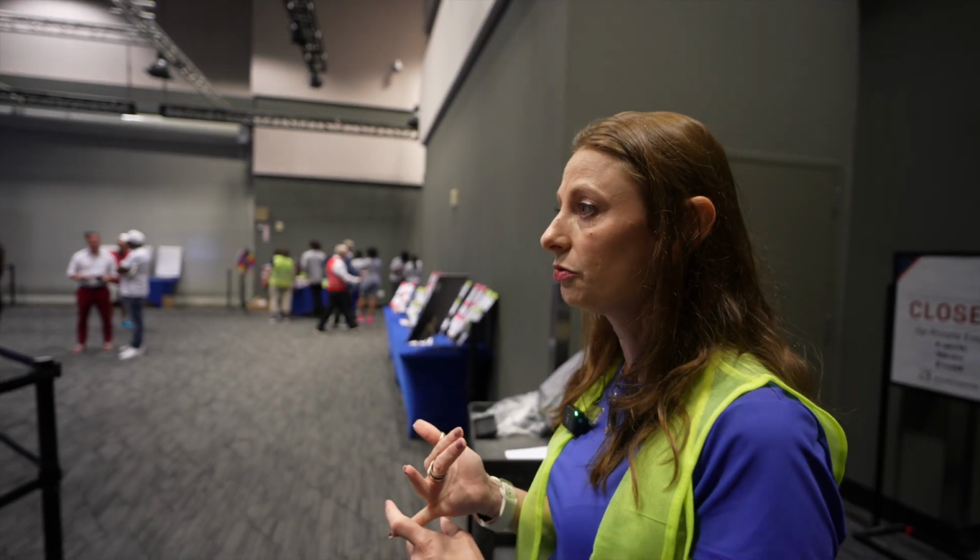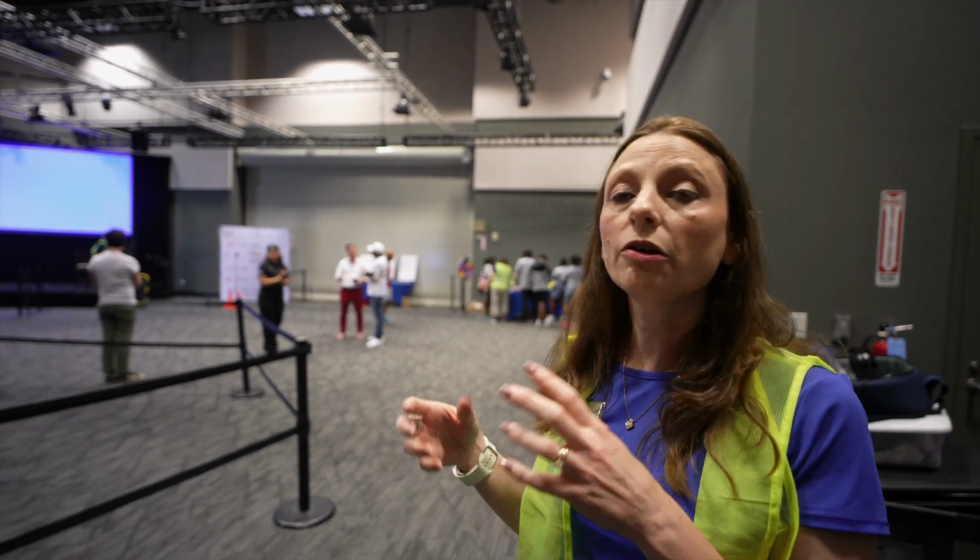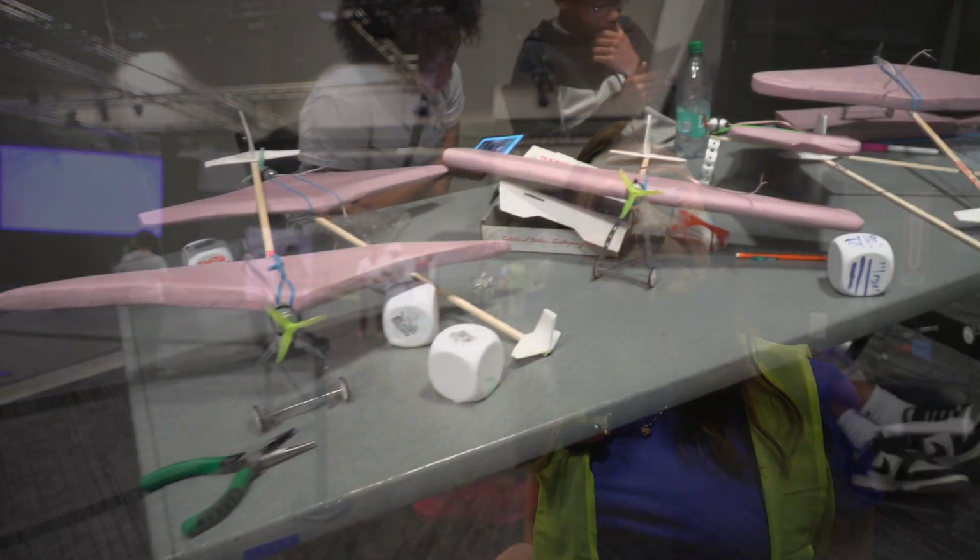They have 3 other things that they need to do. One of which is the airplane inspection. So we have volunteers look at their airplanes to determine that they have followed all of the design challenge rules, and also that they have created and designed an airplane that is safe to fly.